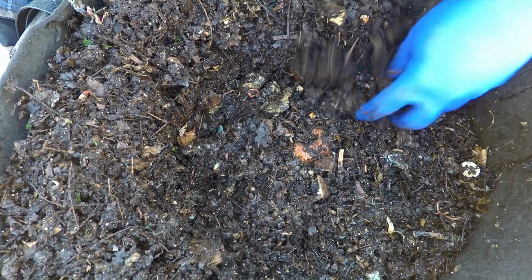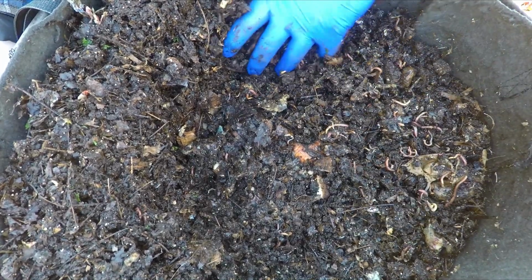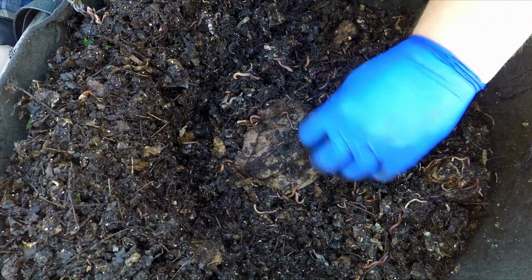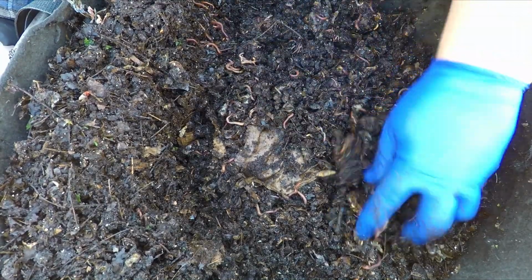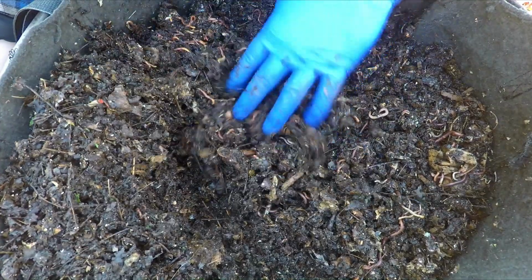So yeah, I think 108 days. I'm trying to remember the exact age of this bin. Maybe 108 days, and I'm pretty sure this is feeding number 12. Here's another piece of paper of some sort. Might have been another coffee filter. And you could tell the system is loaded with worms. So I'm always a little bit surprised when I find leftovers in here.